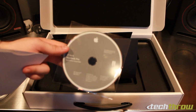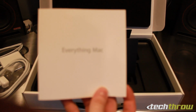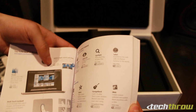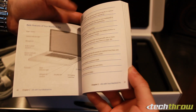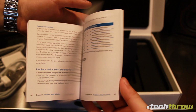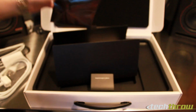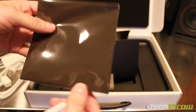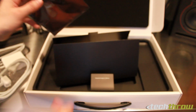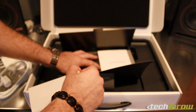And your applications install DVD. On the other side you've got everything Mac, and this is just a booklet that tells you how to use your laptop, some of the new features, and pretty much everything about it. And this is all in English. Underneath that you've got your microfiber, Apple branded. Love getting new microfibers, always using them, so if anything it's worth it just for the new microfiber.